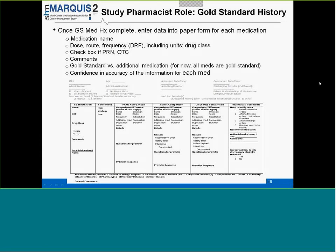Now, try to just follow with me. Additional medication is always going to mean a medication that is not in the gold standard list. In the column you're in, you circle additional medication. That means not on your gold standard list. Now you might say, why is it in the gold standard column then? I'll tell you that is a function of our data tool.